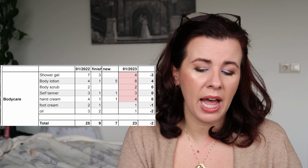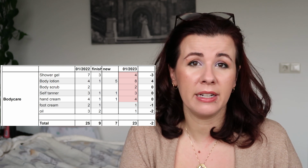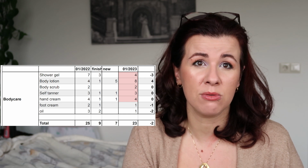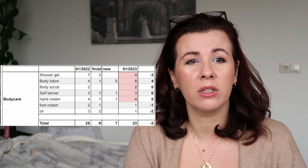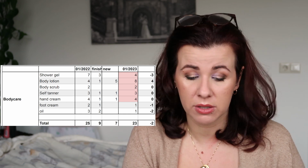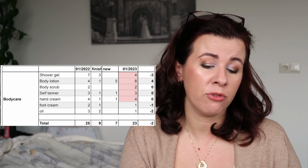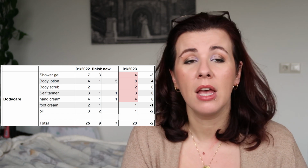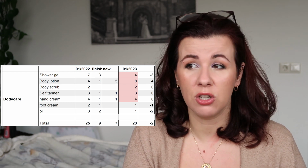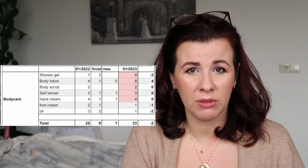Body oils, I have 1 and I'm almost finished with it. I used 2 already the past year during my pregnancy, and now I'm finishing the last one that I have, and I am going to not purchase body oils. I think I have so many lotions to finish. So the total body care for this year is 23 items, and it's 2 less than last year. And I really want to focus on finishing more and not buying anything for the body this year because I really don't need it.